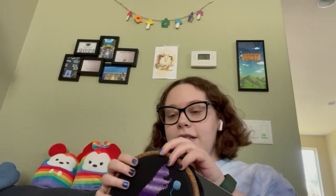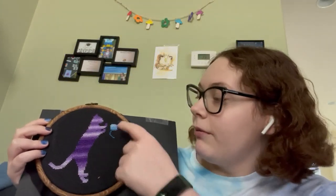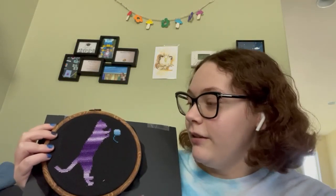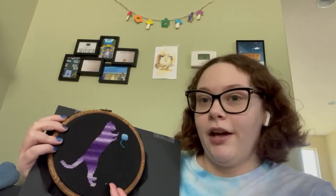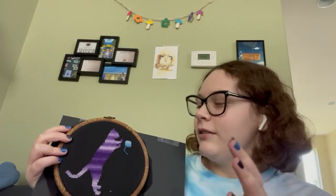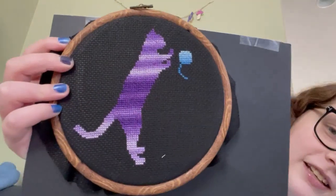So this one is also by the Stitch Patterns. It is a little cat, and I believe the actual pattern has a moon here, but I didn't want to do a moon. I wanted to do a little yarn ball because I was testing out, it was the first time I was using variegated thread. I just wanted to work on something very basic, just the shape of a cat. And I was like, I don't want to do a moon, because a cat with a moon is a little weird, especially with the variegated threads. But I did a little yarn ball instead, and it's just so cute. I like how it came out.